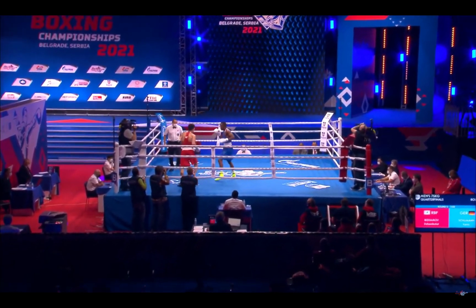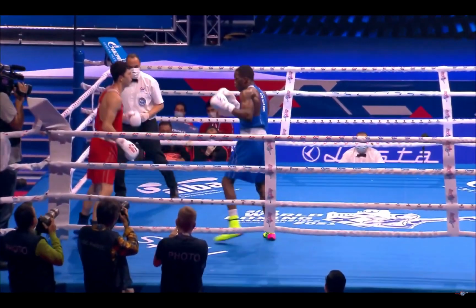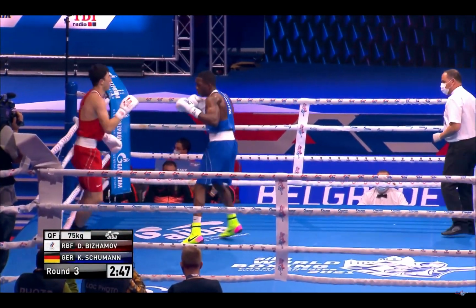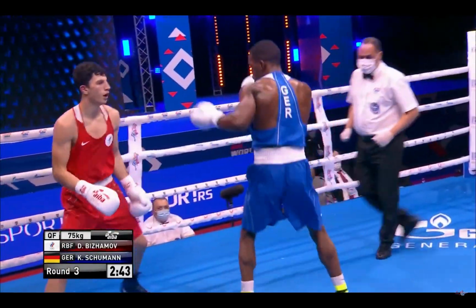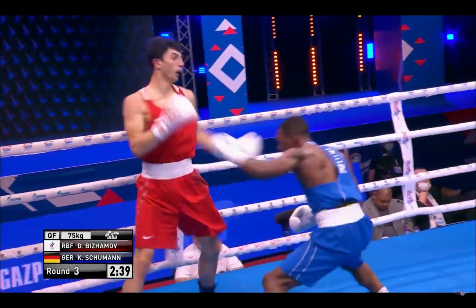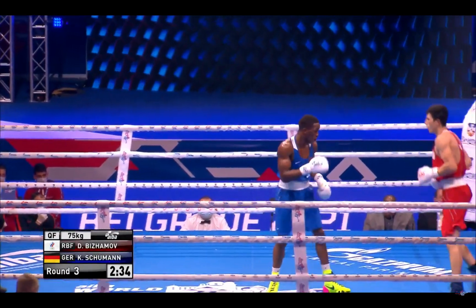So third and final round, Dzhambulat Bizhamov of the Russian Boxing Federation with a 2-point lead on 4 out of the 5 cards here. He's in the red. Kevin Schumann of Germany in the blue. Nice jab to the chest there from Schumann to kick things off. He needs 10-8. He needs a pulsating final 3 minutes here.